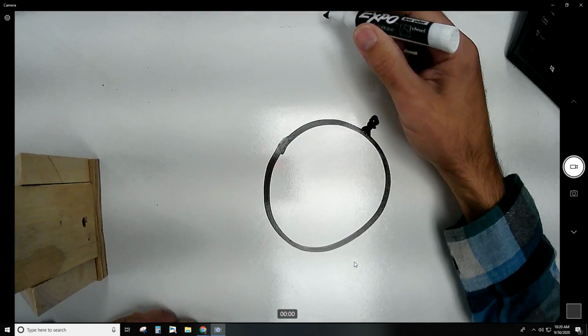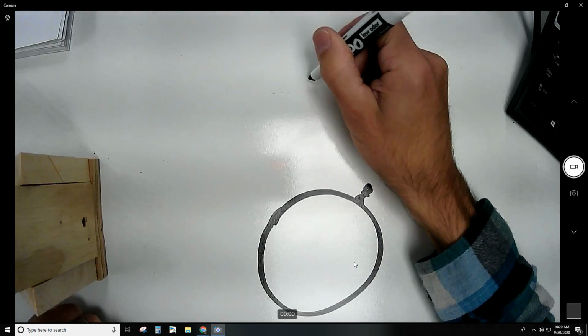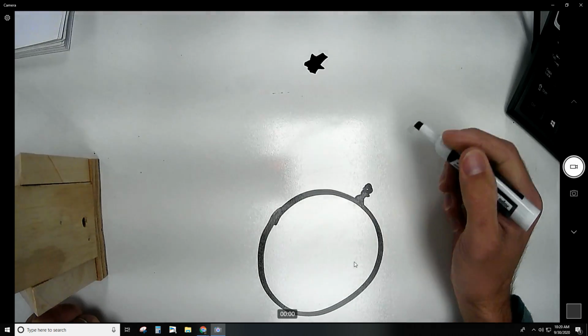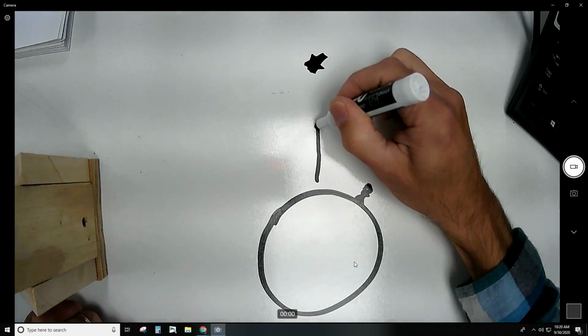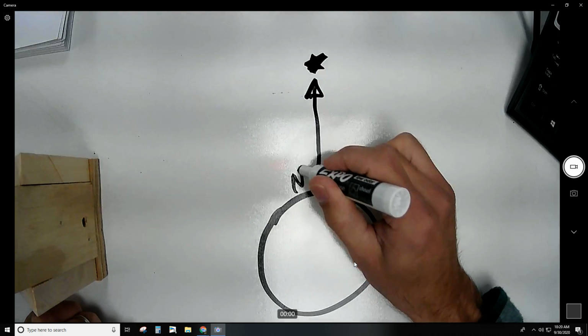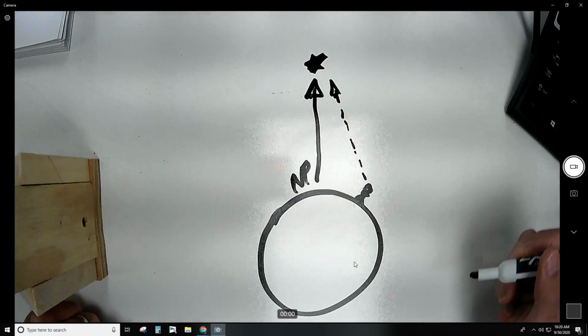Now, the North Star is directly above. I'm going to slide this way a little bit. The North Star is directly above the North Pole, which we're going to learn about later on. It's much farther away, obviously. This is not to scale. But it's directly above the North Pole. Here's the North Pole right here. We can see it from our perspective. It's right over there. Okay?